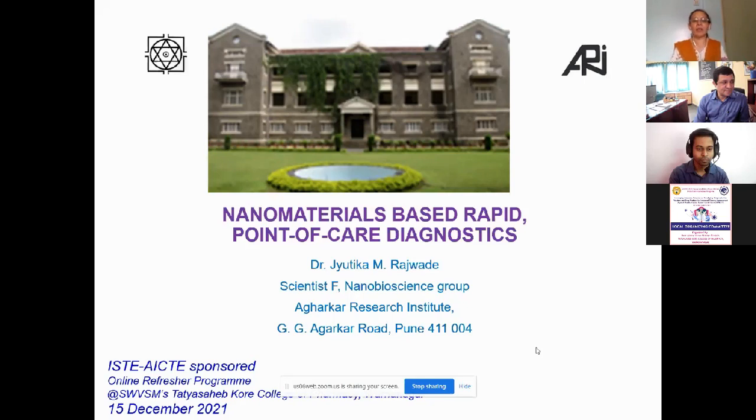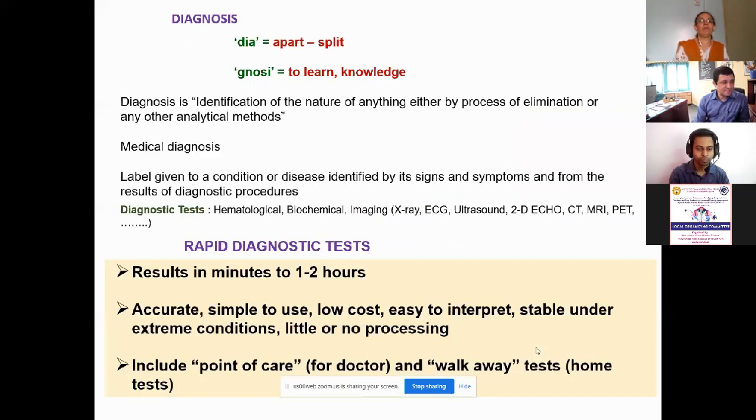I am at the Nanobioscience group, and today we are going to discuss our work on nanomaterials based rapid point of care diagnostics. I would take questions in between also if there are any doubts, or then you can reserve your questions for the end of the talk. So with not much more introduction, we will begin.